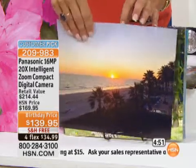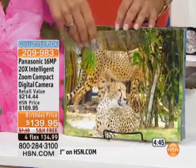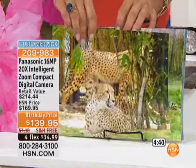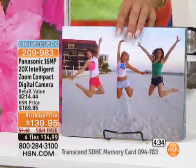Beautiful nighttime shots right here. Beautiful shots through a glass window. Obviously, this is going to be a caged tiger here. If you think about what we're going to be able to do, or a leopard, you are going to be able to have beautiful images every single time. Again, look how fast that is, capturing that image, as I love that side profile.